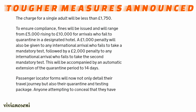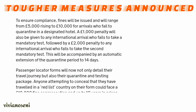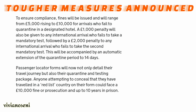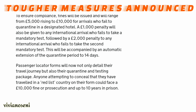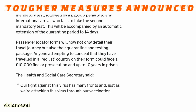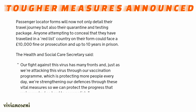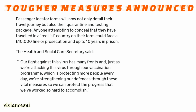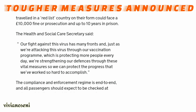To ensure compliance, fines will be issued and will range from £5,000 rising to £10,000 for arrivals who fail to quarantine in a designated hotel. A £1,000 penalty will also be given to any international arrival who fails to take a mandatory test, followed by a £2,000 penalty to any international arrival who fails to take the second mandatory test. This will be accompanied by an automatic extension of the quarantine period to 14 days. Passenger locator forms will now not only detail their travel journey but also their quarantine and testing package. Anyone attempting to conceal that they have traveled to a red list country on their form could face up to £10,000 in fine or prosecution and up to 10 years in prison.